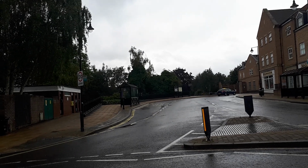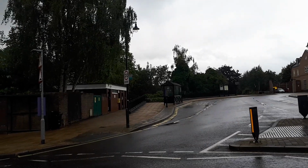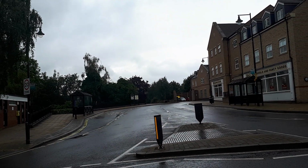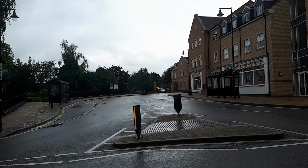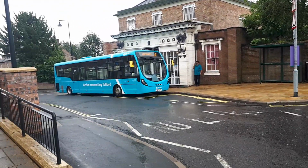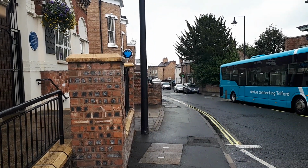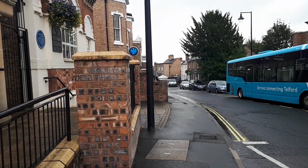Now 11 months ago I made a video which I titled Telford Madeley, where I explore the town centre of Madeley, and part of that exploration takes me down this road here. At the bottom of this road you find the Forester's Arms, which is a really good pub, and I made a video about it recently, which is a really good place to visit.